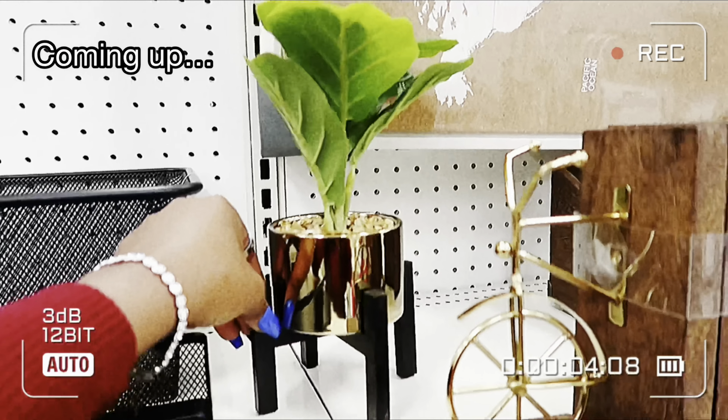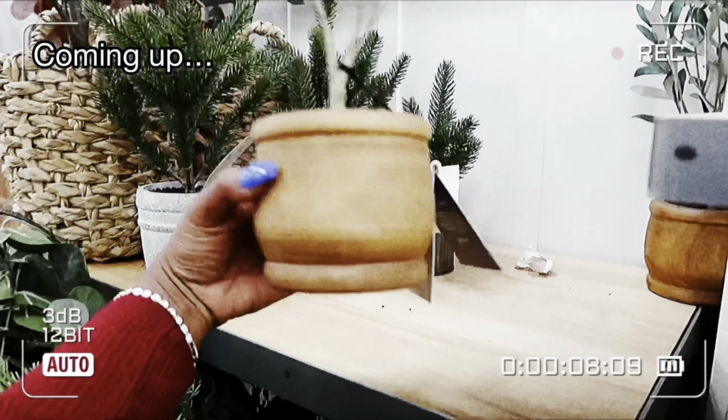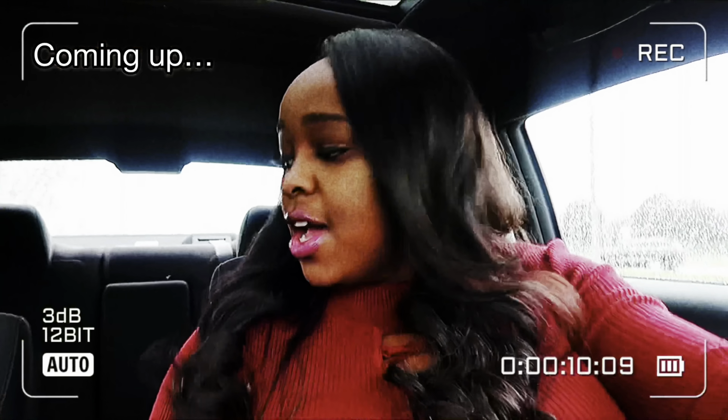This little plant. Love this globe. $15.99 for that. I feel like that's a mixture of the two. Girl, it's a bug in here.